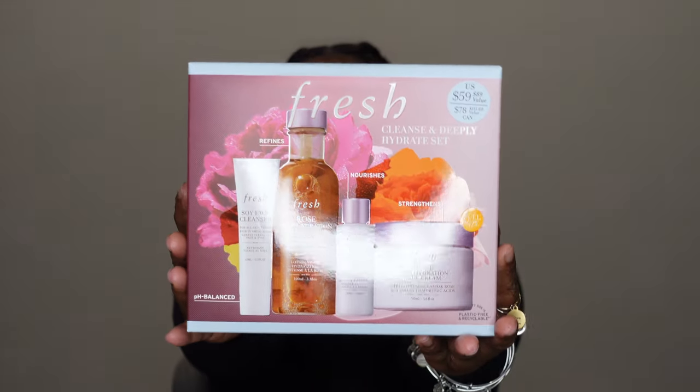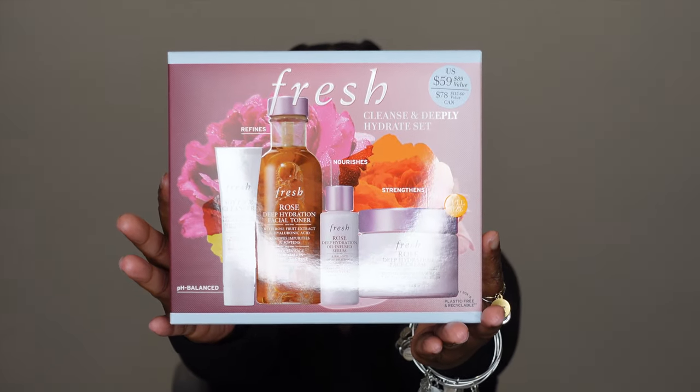Another pro tip that I have when shopping the sale period, if you are new to a brand or if you know that you are interested in multiple products from one brand, try to see if they got a gift set. Because obviously that's going to allow you to try multiple products from the same brand, and it's probably going to be at a lesser cost than if you were to buy it individually. You get to try an array of products in just one gift set. And that's what I did with this brand right here. This is the brand Fresh, and I picked up a gift set.